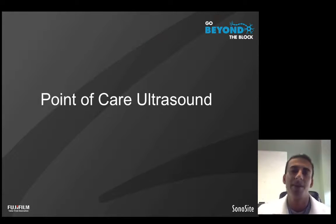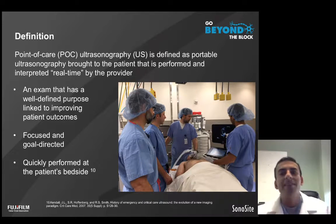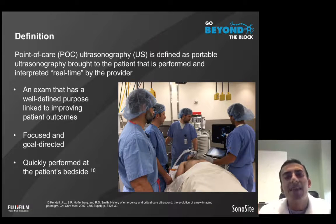So what is point-of-care ultrasound? Point-of-care ultrasound is defined as portable ultrasonography that is brought to the patient's bedside, and the provider not only performs the ultrasound exam, but also interprets the ultrasound imaging real time. So again, it is an exam that is both performed and interpreted by the provider at the patient's bedside.